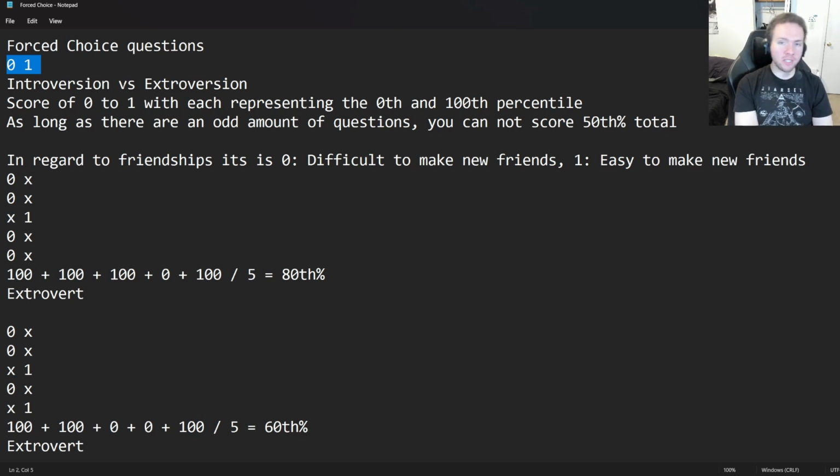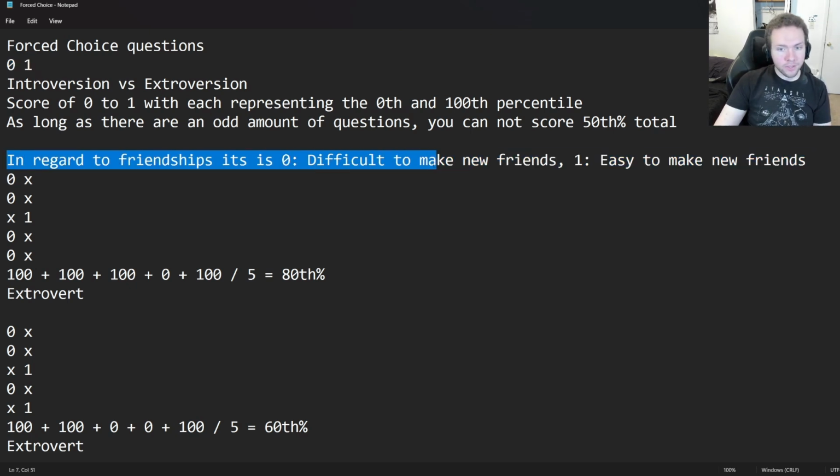When you're taking a Likert scale style of test like 16personalities.com, they'll tell you to choose the one that is closest to you or the most specific. With a forced choice style of questioning, you're going to pick the one that is relatively close to you because the answers are going to be very, very different. They're not going to share any similarities because they're each one side of the spectrum. They're going to represent the 0th percentile and the 100th percentile. Let's look at an example of a question for this. In regard to friendships, it's 0, difficult to make new friends, or 1, easy to make new friends.